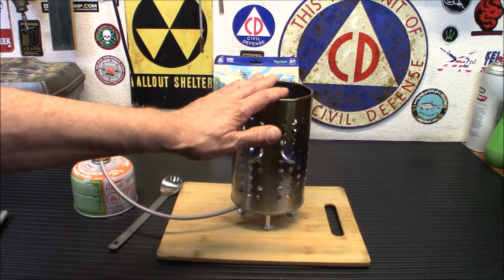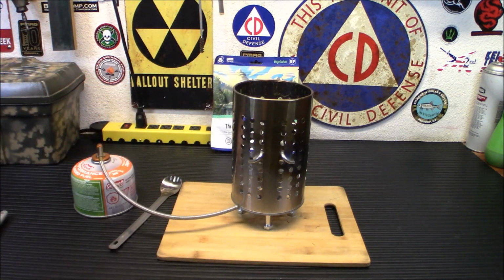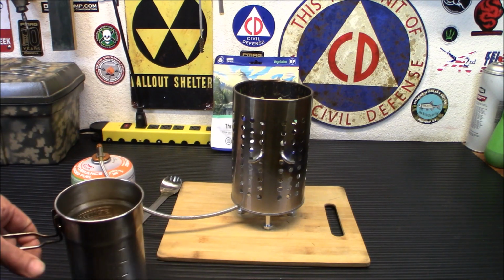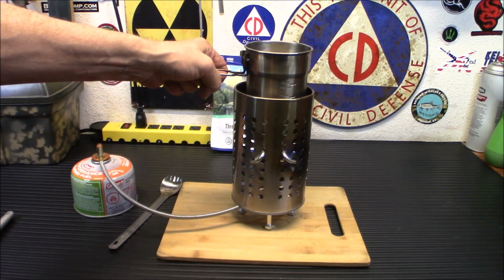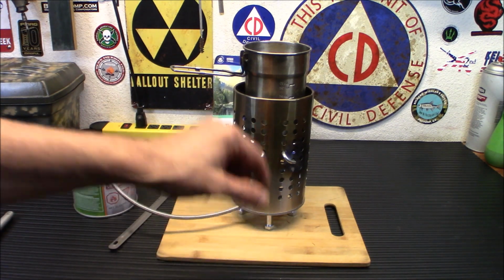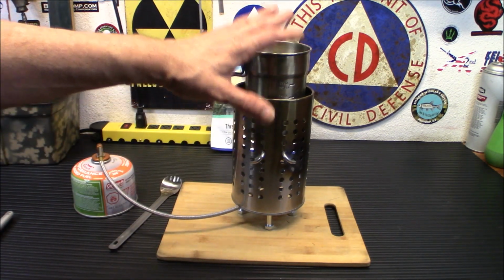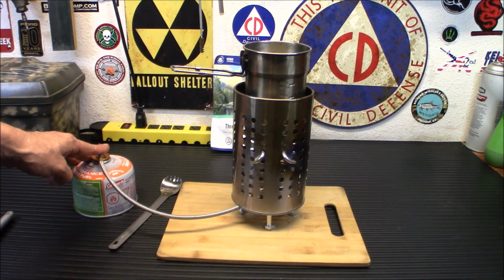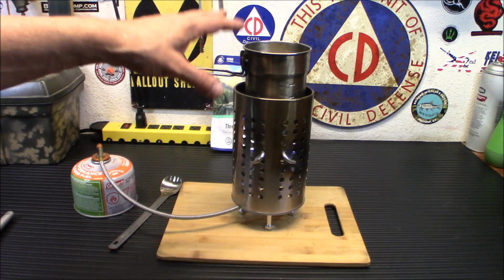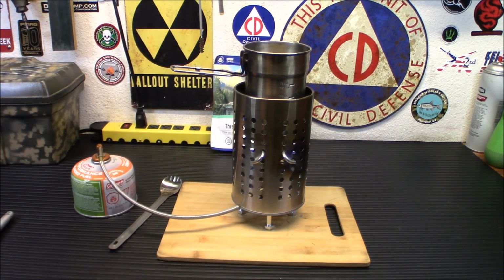And the neat part about this is it all collapses down into one of our more favorite cook kits, this little Stanley 2-person cook pot. So I can sit that in there, fire this up, and when I'm done, pull these out, collapse the whole thing together, and I have myself, if I use a smaller isobutane can stove, a really compact situation going on here, so it's very cool.